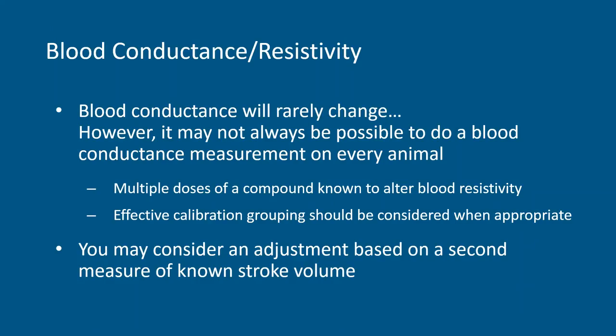Now, we have calibrated values potentially based on the cuvette, and we indicated that the resistivity stays relatively constant, although not always. The quickest way of checking this, if you are introducing some solution that you think may affect the resistivity, is to monitor the pressure volume loops and see if they're moving back and forth or getting bigger for no apparent reason. This could be a sign that whatever drug you're using may alter the conductivity of the blood and may need to be adjusted for. But in addition to the cuvette, you may consider adjusting the stroke volume, or even verifying that the stroke volume you're seeing is correct by measuring it with another technique.